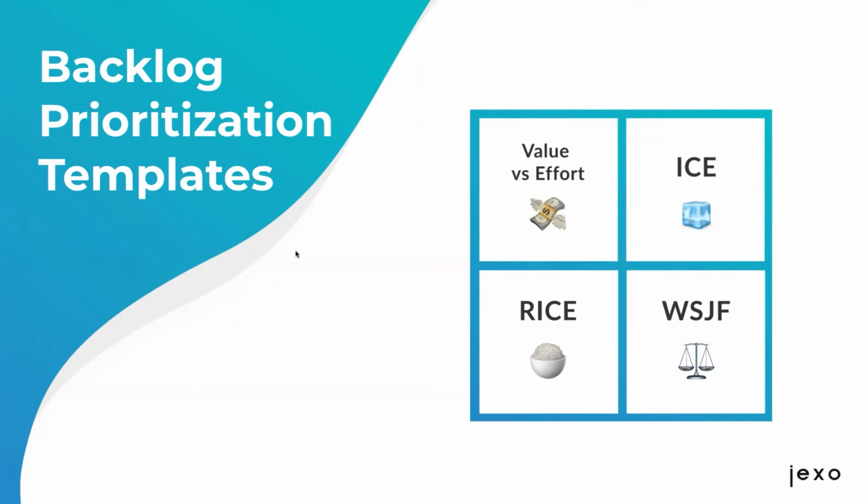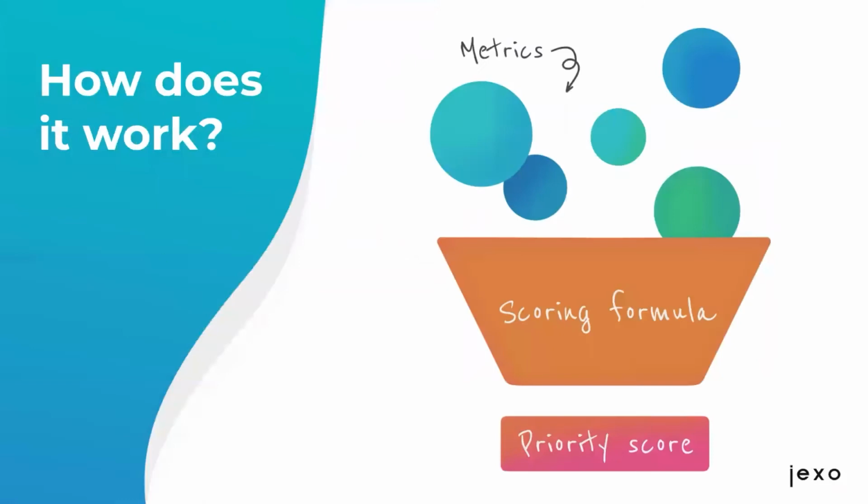But fundamentally, they all have the same principles at their core, which is the fact that in order to establish how important a task is, you need to include standardized factors. We call them metrics. So you need to include the standardized factors into an equation. We call it a scoring formula, to establish the priority of a task. We call it the priority score.